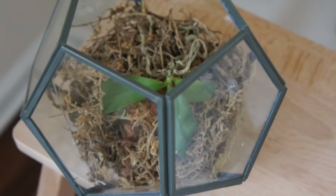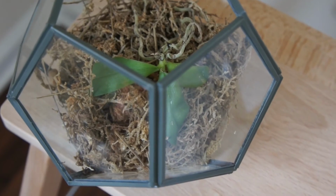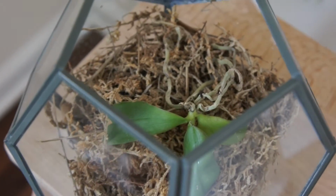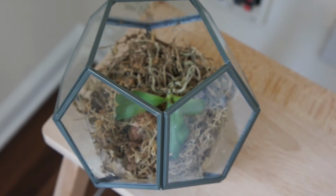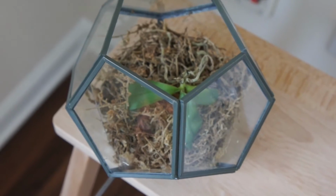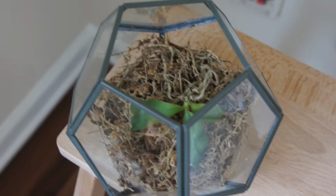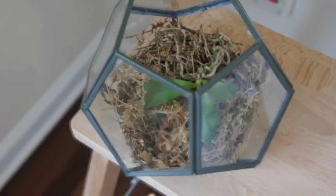Alright, so moving on. This is another seedling of the Phalaenopsis, same one as that one. I got lazy. I'm hoping this little terrarium thing is gonna hold a lot of moisture, but it wouldn't help any if I don't water it. I keep forgetting. Yeah, but it's cool.